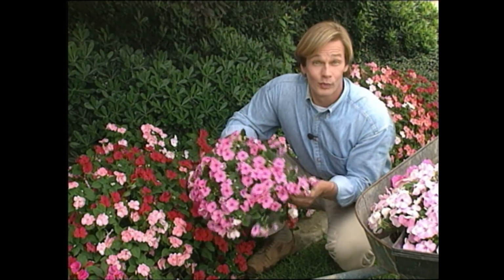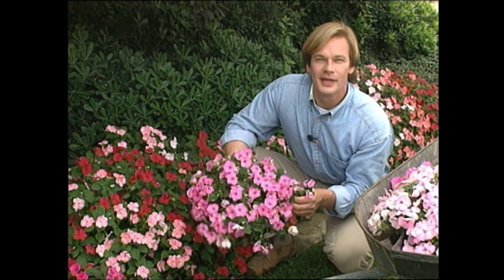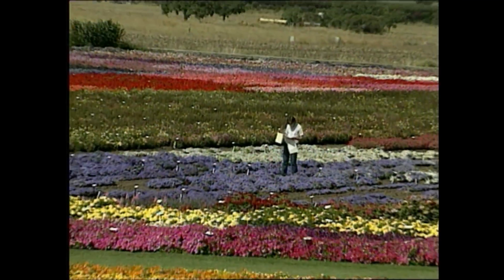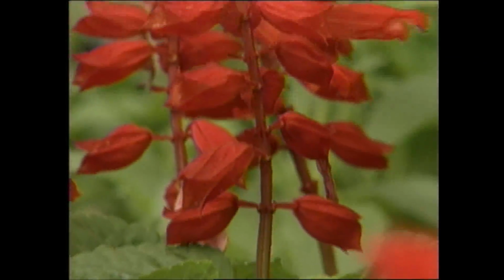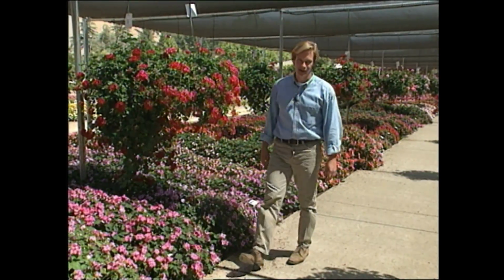And flowers, well, they're no different. With each new model comes a new name. I suppose it would be more fun for me to name a flower than just about anything else. This trial garden is where the new varieties that have been created are being tested and are on display. A petunia that's bluer than before, taller salvia, impatiens with more blooms. Well, here they all are. The proof is in the pudding, as they say.